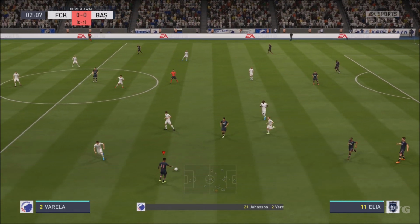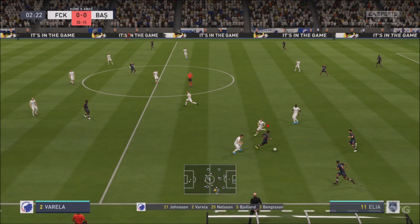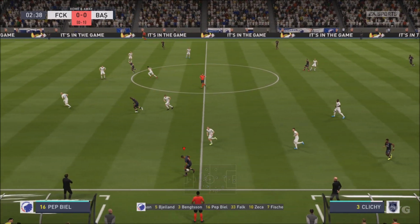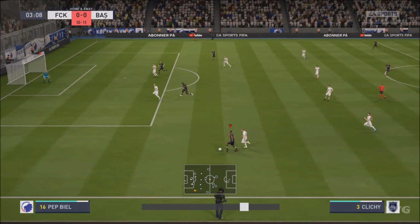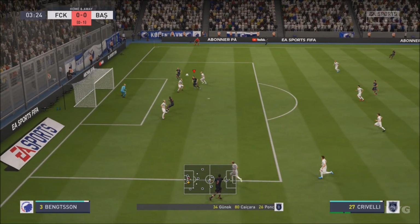For Copenhagen today, two banks of four, 4-4-2. Yeah, how it always used to be. Don't see it quite so often these days, but that's a classic formation.